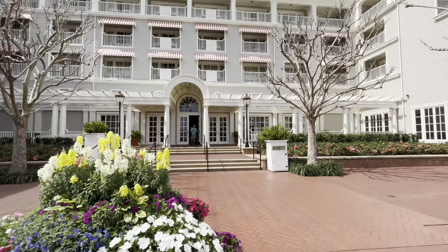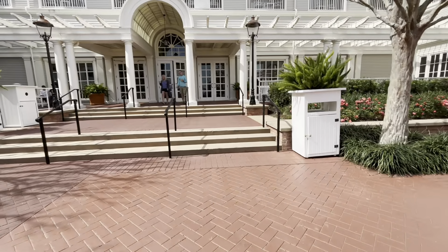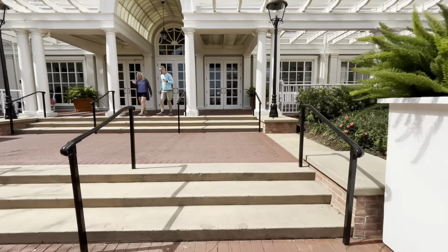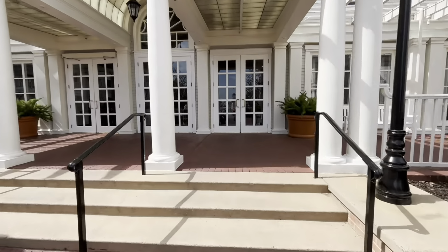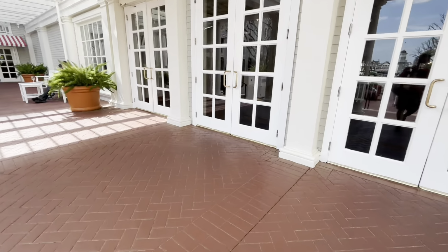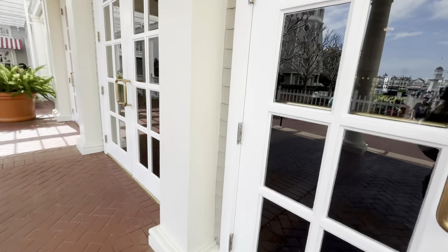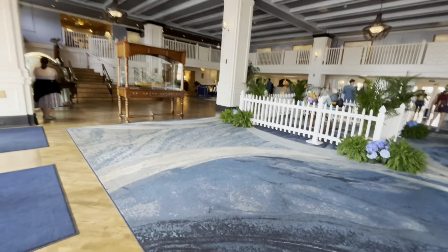It's just a neat space. So let's go see what we shall see. And we'll go from there. The fact that my guys aren't coming back out tells me something's going on. So let's take a look and see. And that'd be a no.